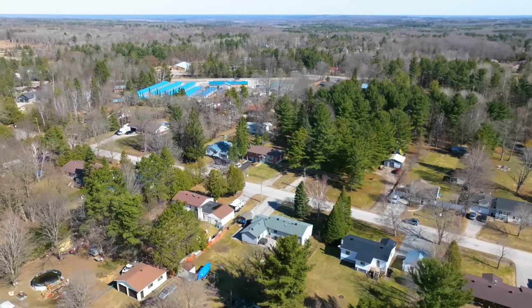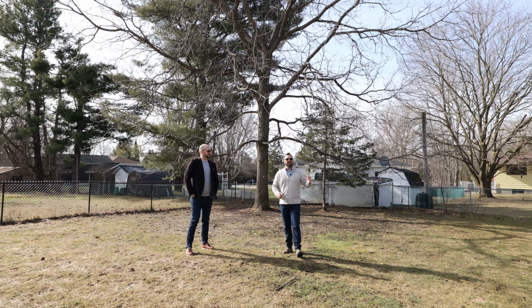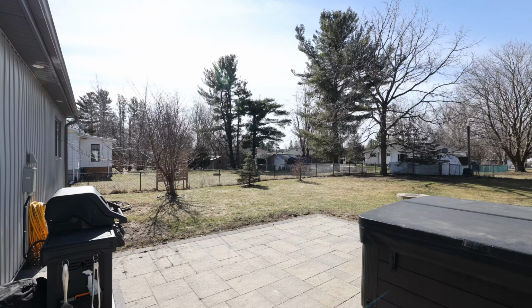Now tell me the kids and pets aren't gonna love a space like this. 100 feet wide, 150 feet deep. You don't find lots like this very often. Opens you up completely if you wanna add a garage, a separate shop, storage for the ATVs, the snowmobiles, the boats. We've got you covered here. And can't you just smell that summertime bonfire out here, Ren? Yeah, no kidding, Scotty. This is the full package.